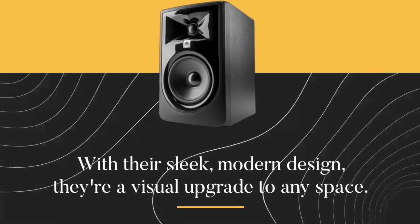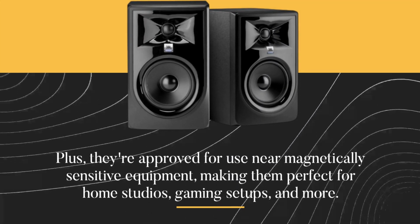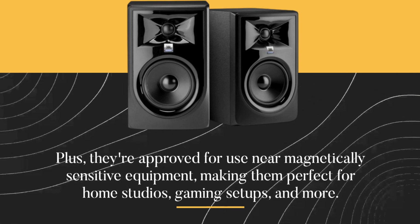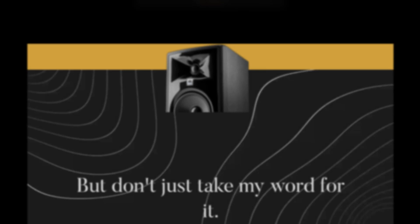Absolutely not. With their sleek, modern design, they're a visual upgrade to any space. Plus, they're approved for use near magnetically sensitive equipment, making them perfect for home studios, gaming setups, and more.